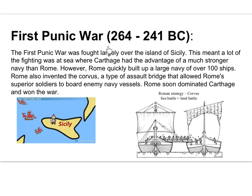The First Punic War, 264 to 241 BC. The First Punic War was fought largely over the island of Sicily, as shown in the map below. This meant a lot of the fighting was at sea, where Carthage had the advantage of such a stronger navy than Rome. However, Rome quickly built up a large navy of over 100 ships.